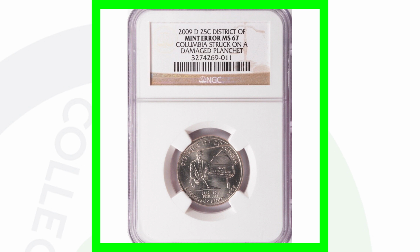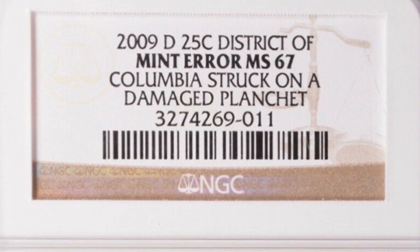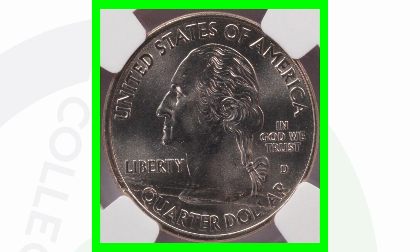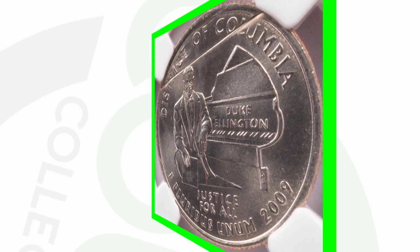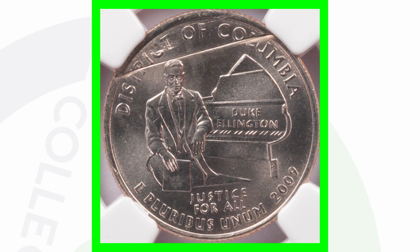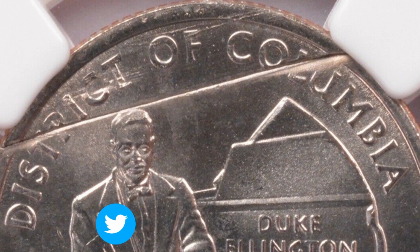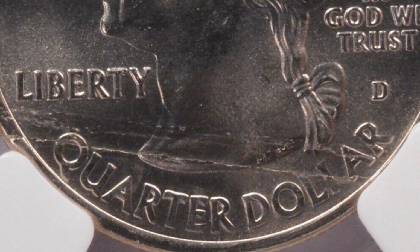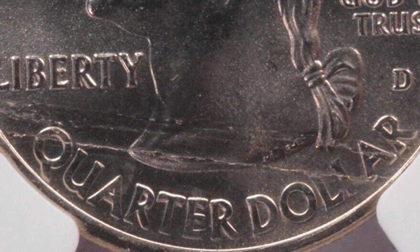Moving on to a 2009 District of Columbia quarter. Now this isn't, I guess, in the state quarters, but it is the 2009 quarter. You would probably almost mistake this for damage as well if you don't really know coins that well. This coin has been struck on a damaged planchet. Here on the reverse, you can see that line going through there. It looks like damage, it doesn't look like a mint error, but it actually is. The planchet was damaged when the coin was struck. On the front, you can really see it because you see the crack going all the way down as a result of that. Now this coin sold for over $50, so nothing really too expensive, but definitely something to always keep an eye out for.